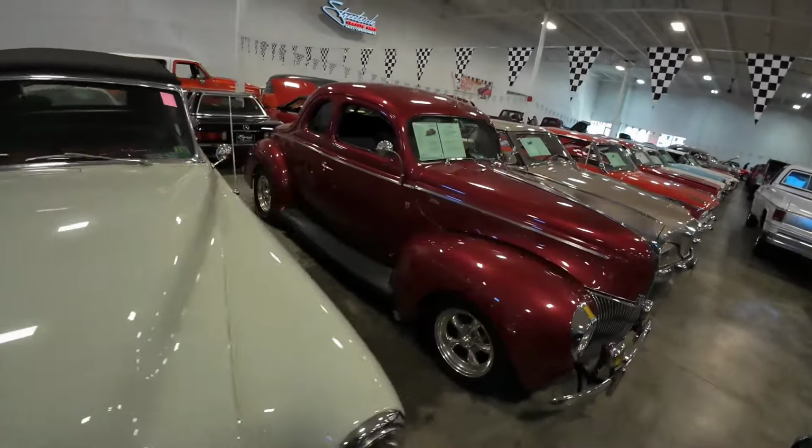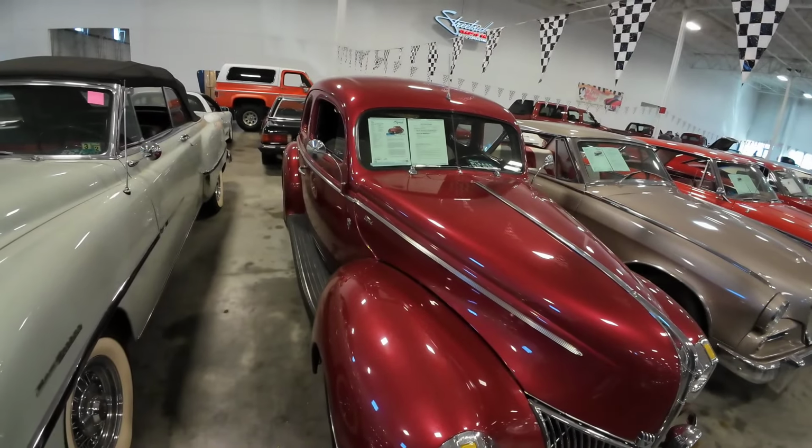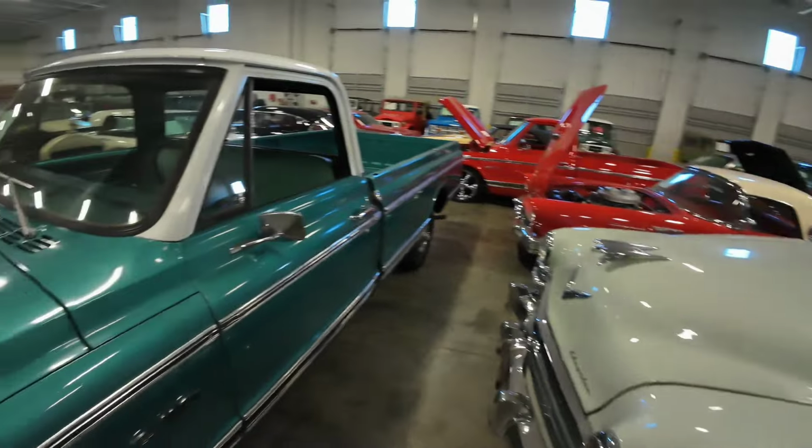Got a Ford next to it right here. It's a 1940 Deluxe Streetster for $37,905. That's so cool. But yeah, that's a good looking car. And here's another classic. Look at this one.